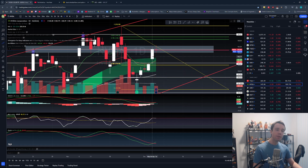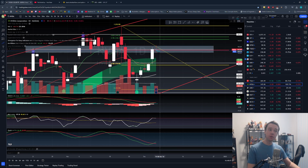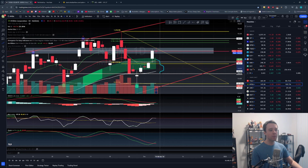But I guess the risk is that this Fibonacci suggests that if there's an area to potentially reverse, it is this area. So if we do reverse and we lose those two EMAs, the 9 and the 21, if we go below those and start closing a daily below them, especially both of them, that's when things will start getting definitely more eyebrow raising. At the bare minimum, I think we come down to about the mid 130s where that 50 EMA is, if not even lower for that potential double bottom trendline support, sitting at the low 130s.